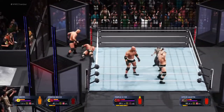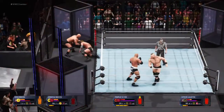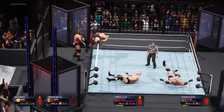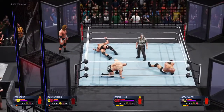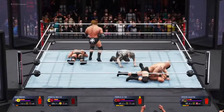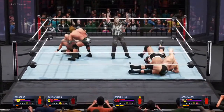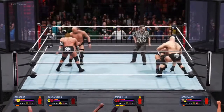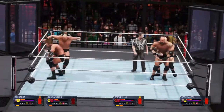And what a reversal from Goldberg. Another reversal. Neither one of them is willing to give an inch here. The follow-away slam. Back. Shoulders down. Championship on the line. New champion. I wouldn't have been surprised if that was it. Wow. Dangerous. Steve Austin doing a great job of turning that around.